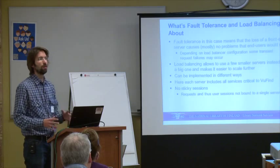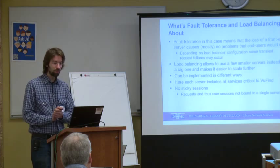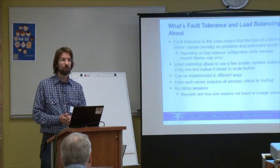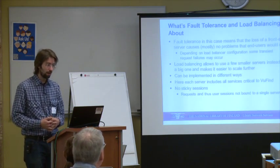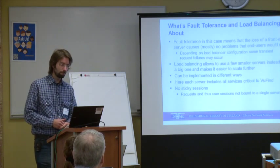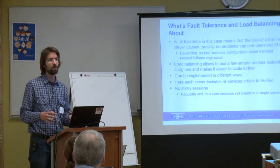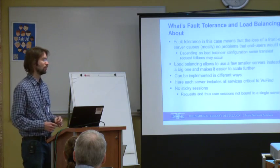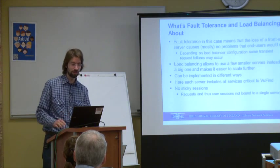Okay, just a little bit of what I mean when I talk about fault tolerance and load balancing. In this case, fault tolerance means that if we lose, say, one front-end server, the users won't notice. At least not that much. We have a hardware load balancer in front of the system, and it always takes a few moments before it realizes that something is down. So a user may lose some requests, but it's mostly seamless.